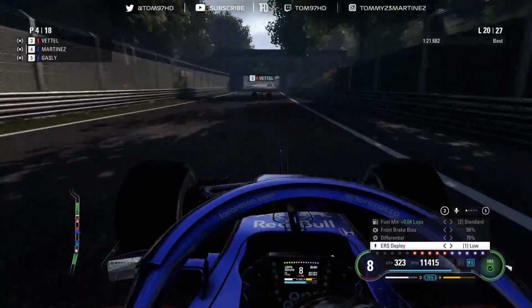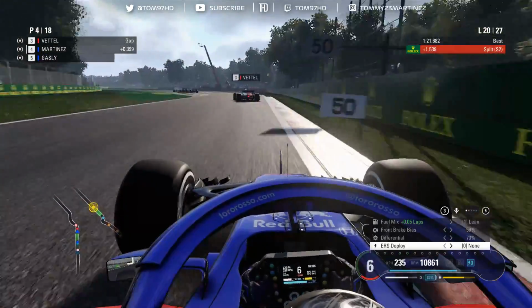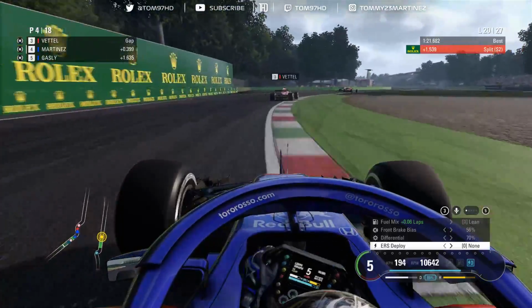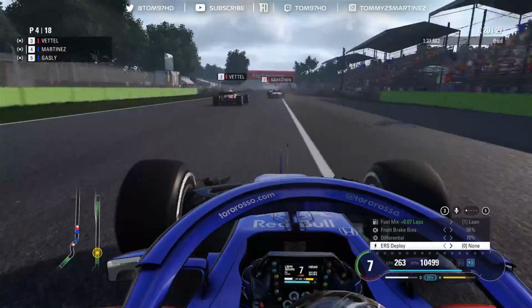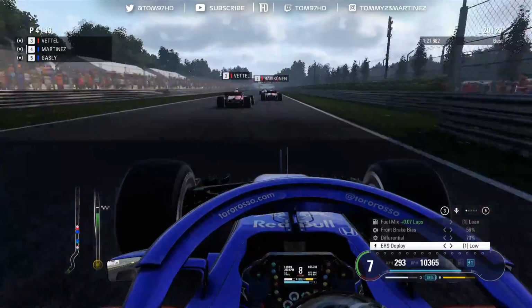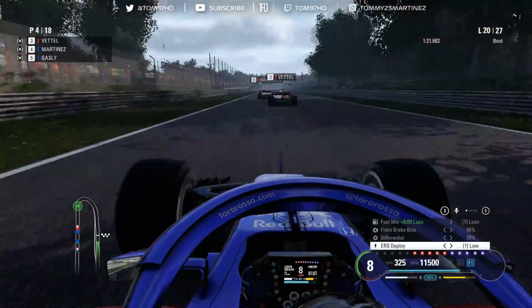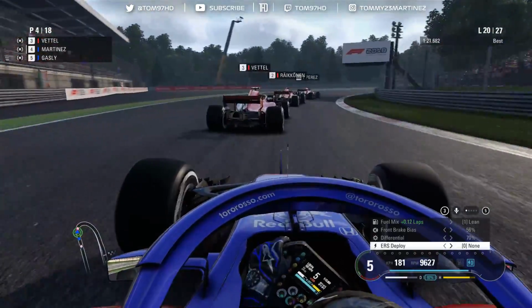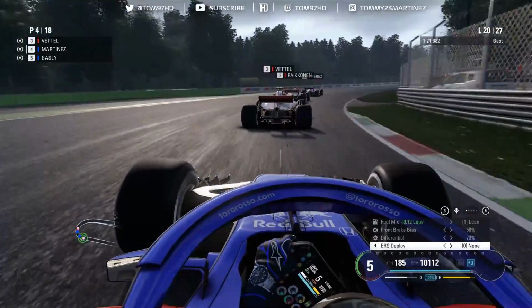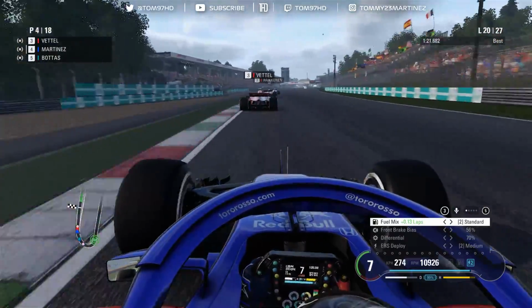Saving ERS for later on in this race is going to be critical now, and fuel as well. I need to start playing the long game. We've still got so many laps to go in this race. I need to try and save other things on my car. Raikkonen's had a poor exit, as has Perez. This is a good chance for me to save fuel and ERS. I need to try and save everything that I've got, so I can use all the gadgets and all the buttons, everything that I have. I want to be able to use it later on in this race.